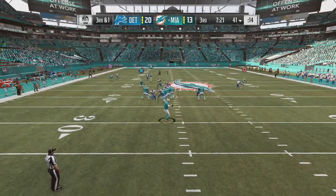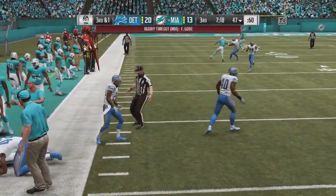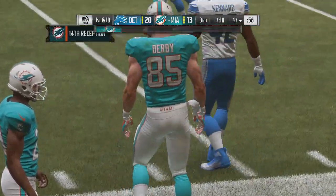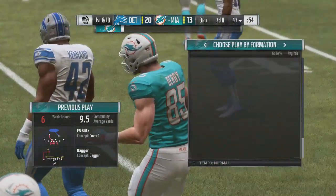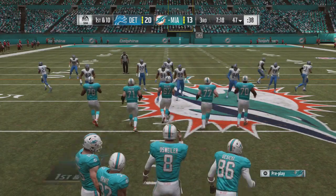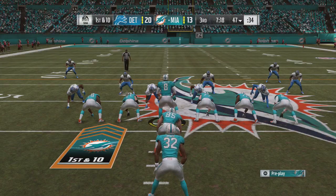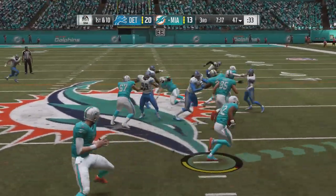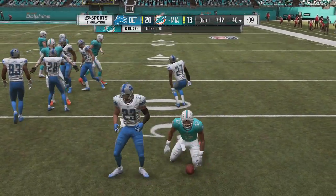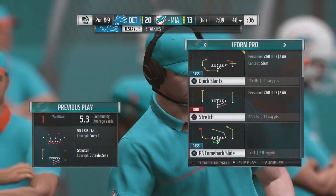On 3rd and 1, Osweiler. It's a short one here, complete to his tight end. A couple of first downs on the drive already, as they'll go from the 47 now on first down. On first down, Drake. And he'll fight his way forward to about the 48-yard line. Just a yard on the first down carry, so it's 2nd and 9.